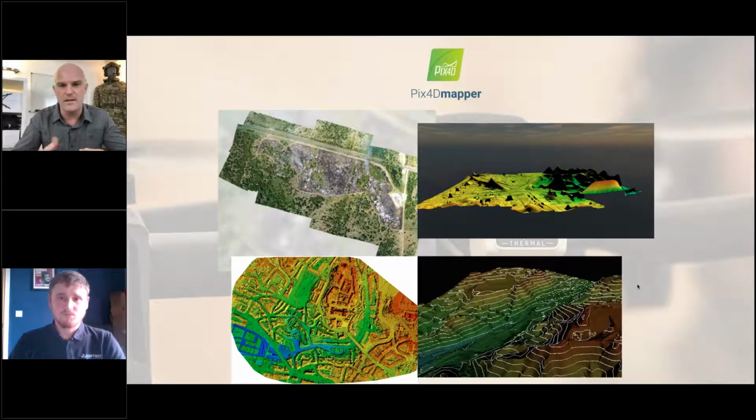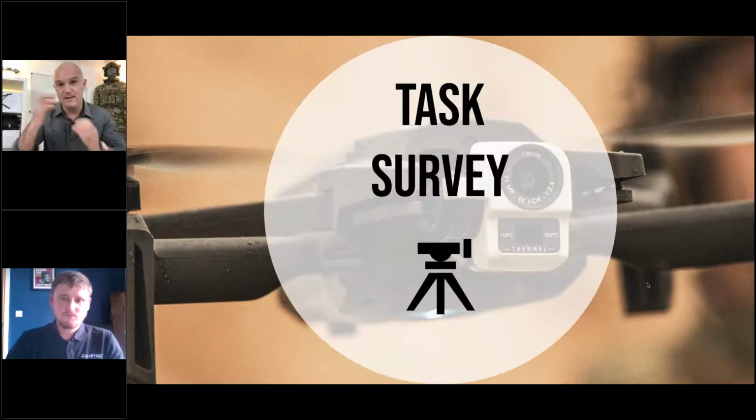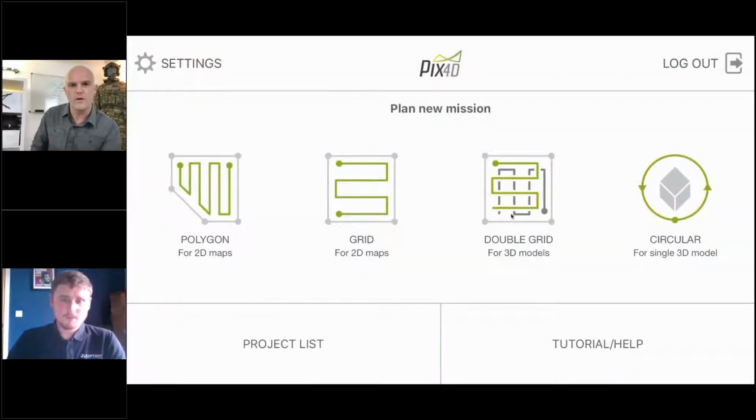If we move on to the next element of it, and I think there's something that will probably take a little bit more time to talk through, and that's linked to mapping, but it's surveying. And this is whether you're an engineer or whether you're needing specific data on a target that you're trying to get. I think this is a fascinating element that's available through what is really, really very accessible technology. And I think we push on next. I think it goes to talk on about Pix4D Capture. So Jim, what have we got here, mate?